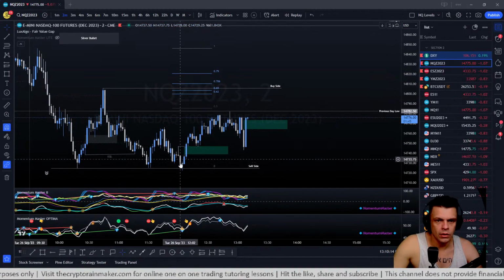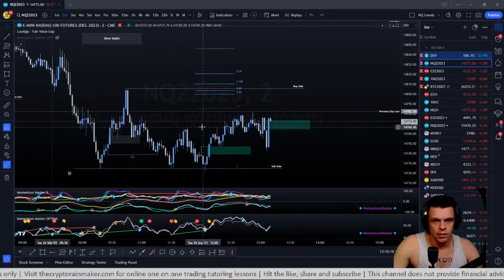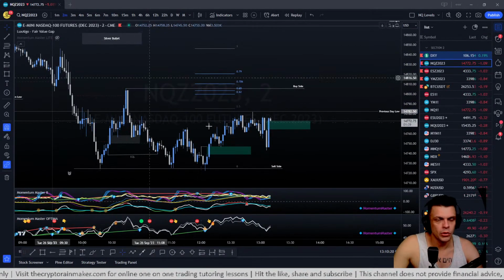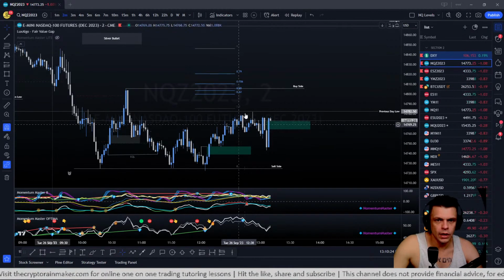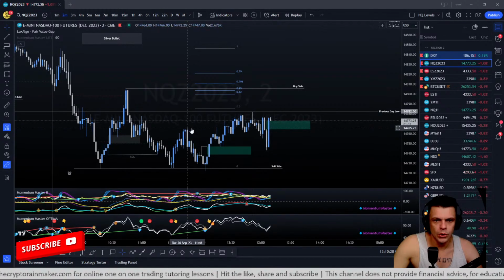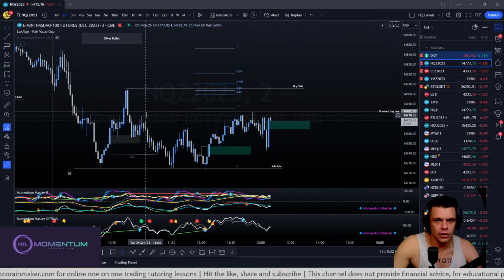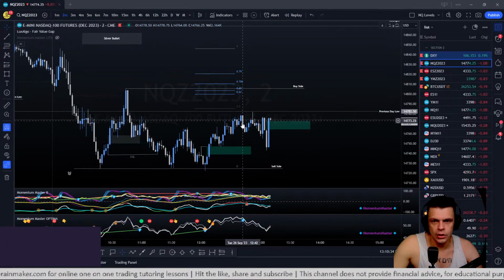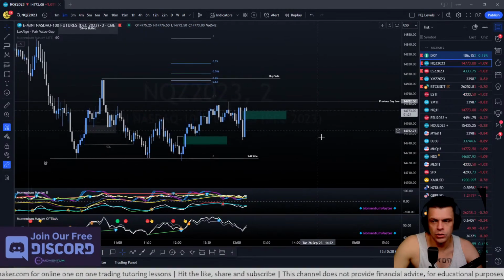There was a high right there. So market structure shift created the fair value gap on the 2 minute. And then you could have played that little move to the upside to the first opposing liquidity pool, which would have been these relative equal highs or above that high right there. So as you can see, they moved into it, then started to displace to the downside.